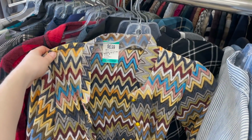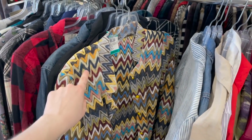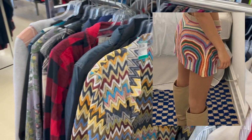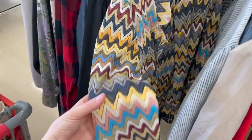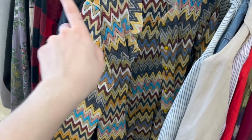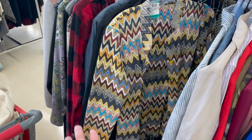Ooh, look at this blouse. This top actually reminds me of a skirt or a dress on my Pinterest board. I've been just pinning a whole bunch of items that have this fun kind of pattern, not necessarily the V shape, but just stripes and fun stripes in general. Gosh, I'm so excited for this.